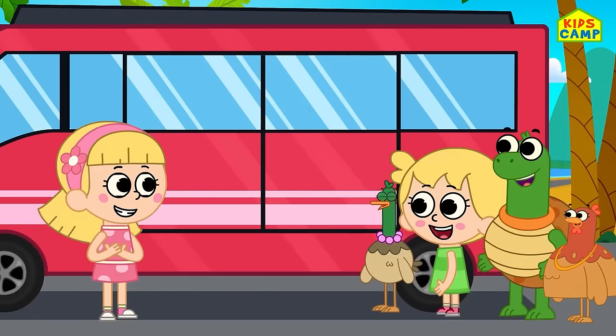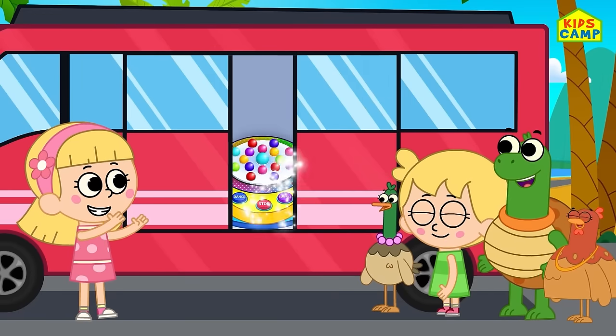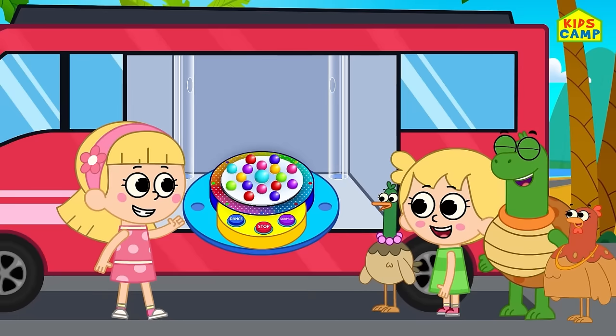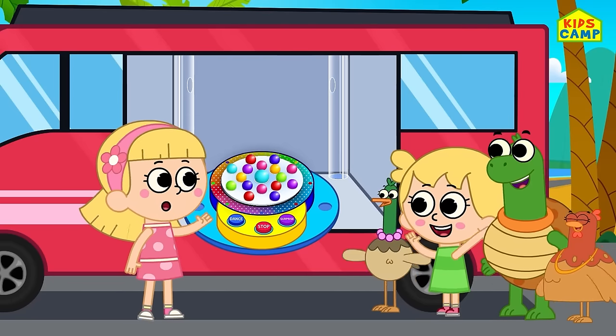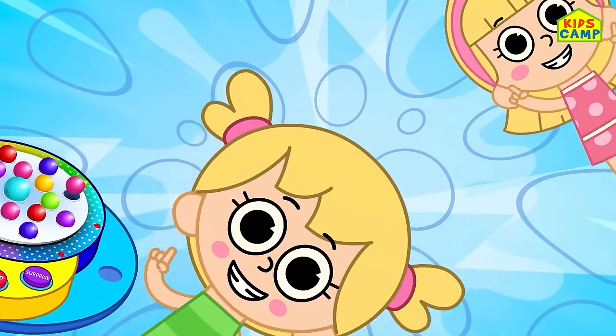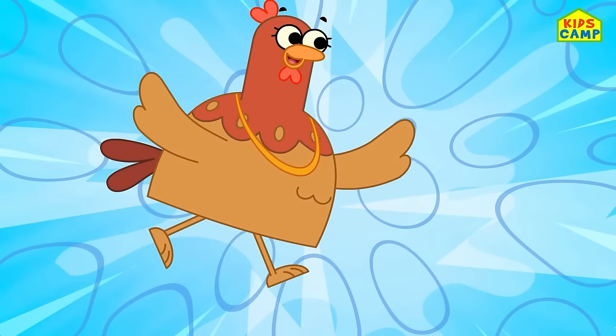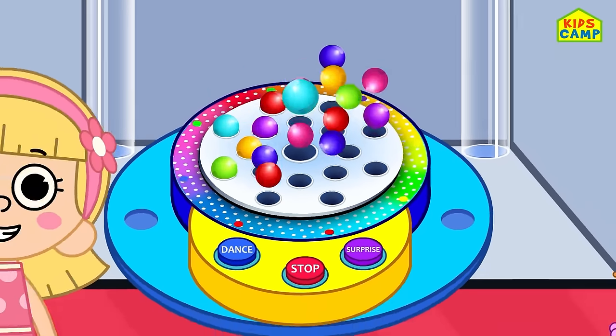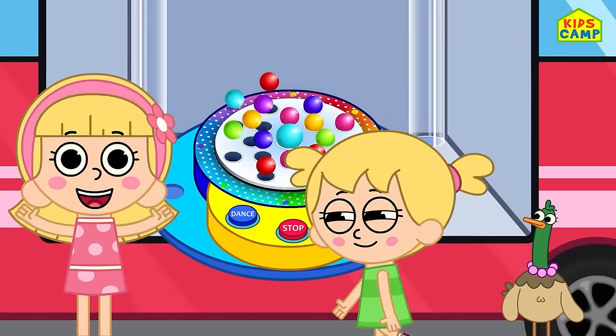Hi, I'm Elly. Today we're going to spin the dancing wheel of surprises! Ready? Let's spin the wheel! Surprise wheel goes round and round, round and round, round and round. Surprise wheel goes round and round all day long.